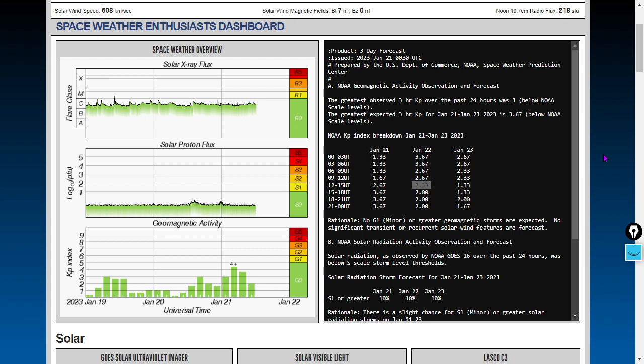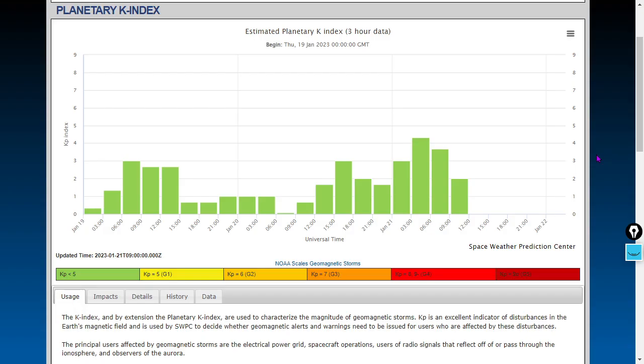But we certainly thought that we saw an Earth-directed coronal mass ejection. We'll have to see what happens. And we're right on this slightly more often than NOAA, I believe. Let us know in the comments what you think about our forecasting of CME impacts. It's not really my strong suit, but it's one of those things that comes up in the scope of doing this job.